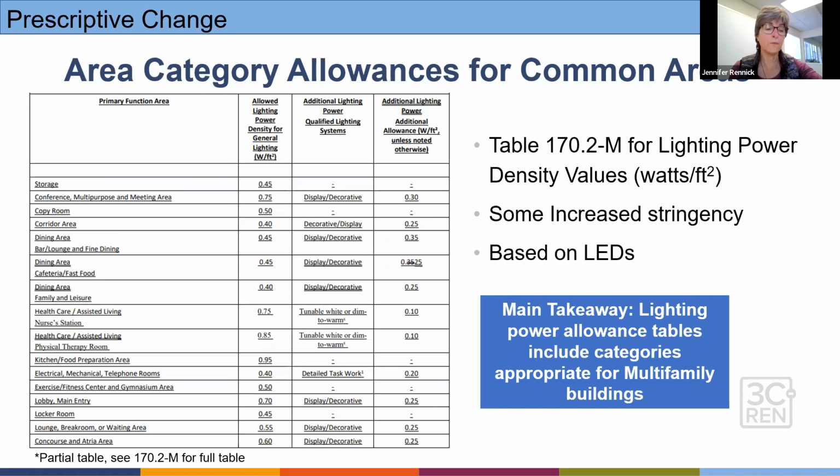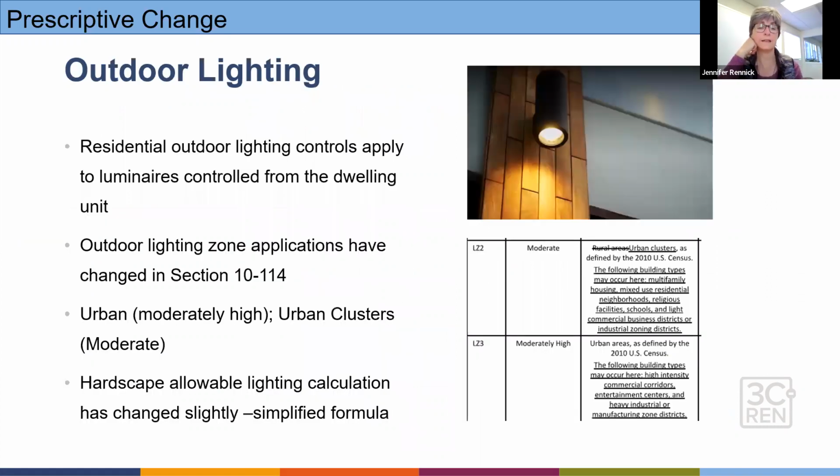And now what they've tried to do, when they create this new table 170.2, and this is just an excerpt, is include categories that were appropriate for multifamily buildings so that it's sort of all in one place. And there's just been a little bit of change, with some increased stringency on the lighting levels.